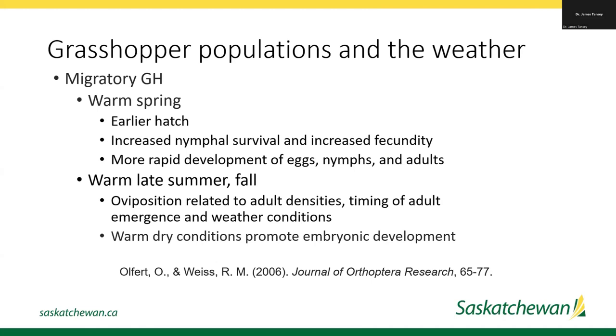You get a warm late summer and fall. Those are the conditions that are necessary for egg laying or oviposition. And that oviposition is going to be related to adult densities. Of course, boy needs to meet girl to contribute to the next generation.